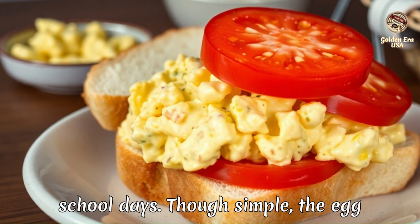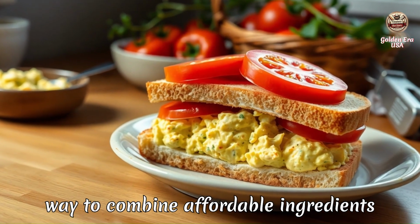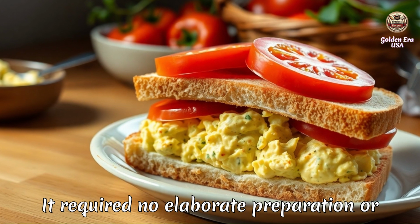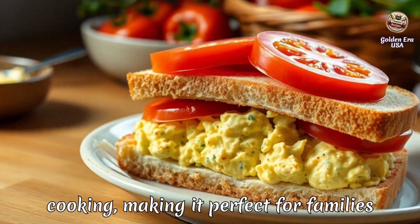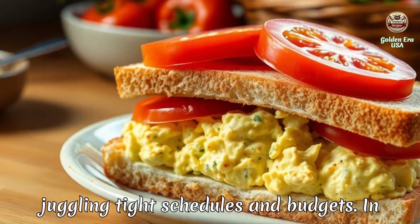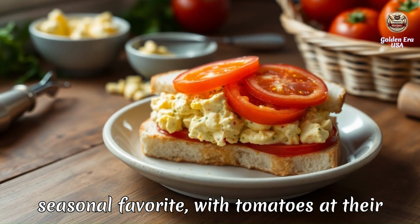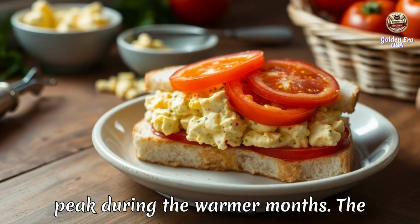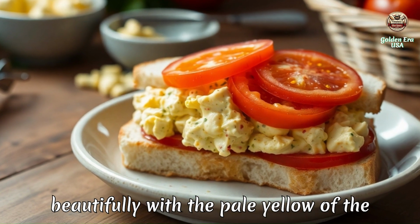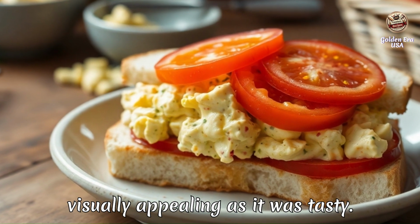Though simple, the egg salad and tomato sandwich was a clever way to combine affordable ingredients into a nutritious and delicious lunch. It required no elaborate preparation or cooking, making it perfect for families juggling tight schedules and budgets. In many households, this sandwich was a seasonal favorite, with tomatoes at their peak during the warmer months. The vibrant red of the tomato contrasted beautifully with the pale yellow of the egg salad, making the sandwich as visually appealing as it was tasty.